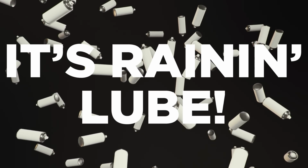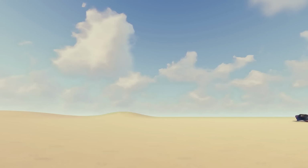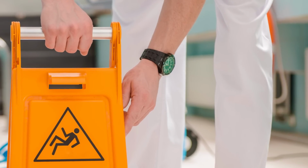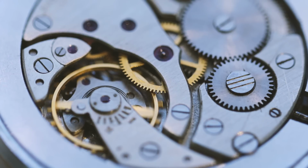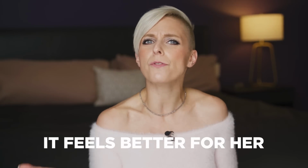The hack is to use a generous amount of lubricant whenever you're having sex. Lube decreases the amount of friction, therefore decreasing the amount of sensation. And less sensation means less need and urgency to come. Think about it. When you masturbate, if you use a dry hand, you're causing a lot more sensation than when you use a wet hand. Or take the example of a watch. The gears within a watch break down faster without any lubricant. Lubricant allows them to decrease the amount of friction, therefore lasting longer. And the same is true for you. More lubricant, less sensation, lasts longer in bed. Oh, and it feels better for her too.